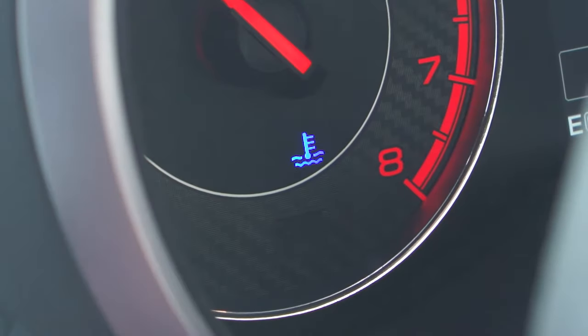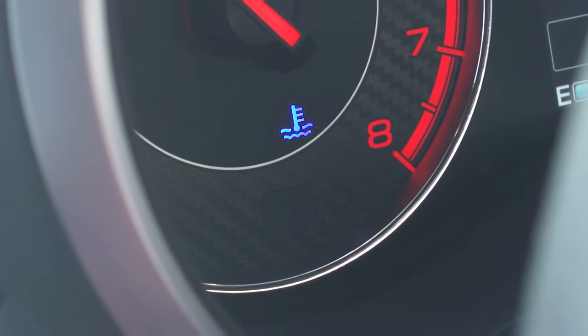Pull over, turn the car off, and call somebody. However, the blue light means the opposite. It means the engine hasn't warmed up yet. That's completely normal when the car has been sitting overnight or for any extended periods of time, and it's no need for concern. The blue light just means your engine hasn't warmed up. Give it a few minutes to warm up the oil, circulate it through the engine passages, and you're good to go.